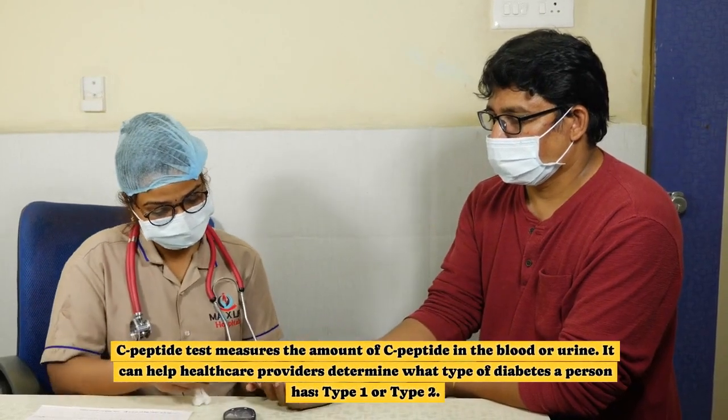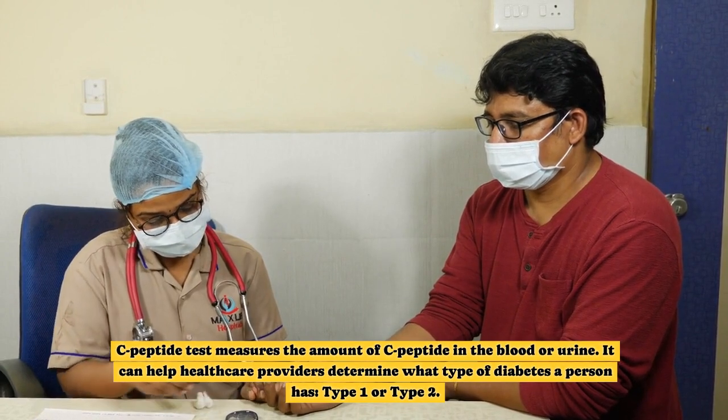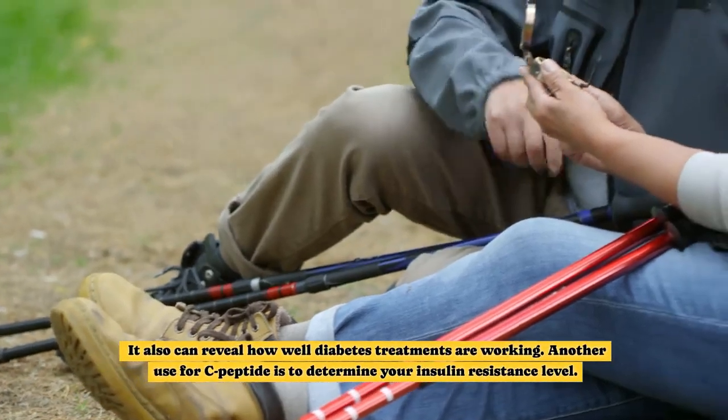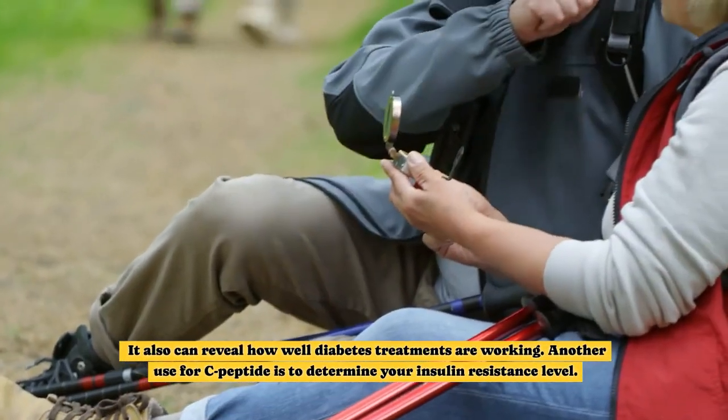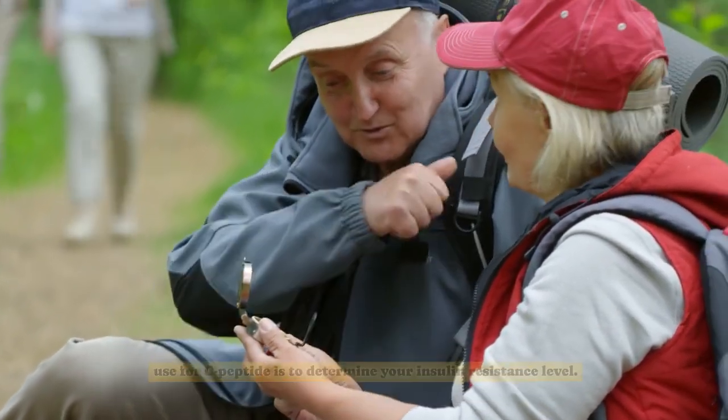C-peptide test measures the amount of C-peptide in the blood or urine. It can help healthcare providers determine what type of diabetes a person has, type 1 or type 2. It also can reveal how well diabetes treatments are working. Another use for C-peptide is to determine your insulin resistance level.